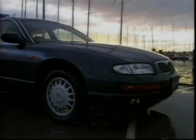The Eunos 800 from Mazda. The true realization of the ultimate obsession with perfection. The commitment is total. The proof is Eunos.